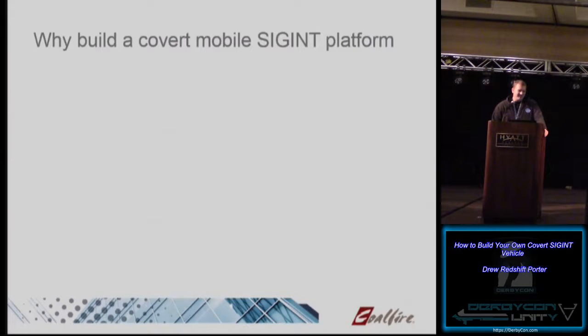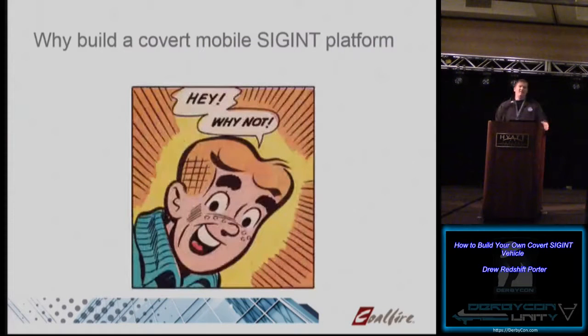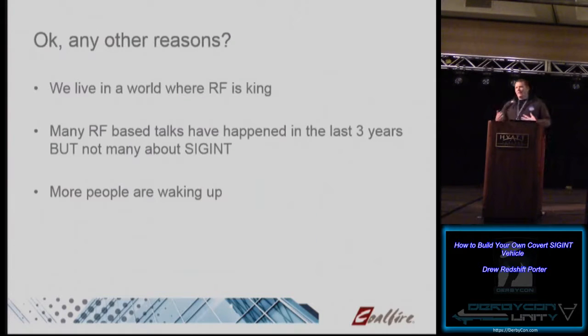So, why build a covert mobile SIGINT platform at all? My initial response to this question is, why the hell not? It's a whole bunch of fun. I like playing with RF things. I'm sure some of you like playing with RF things. If you don't, you might be at the wrong talk. But that's all right. Other reasons I wanted to do this: we live in a world where we get bombarded with RF all the time.